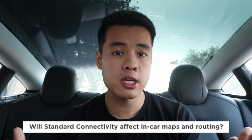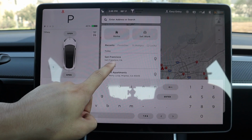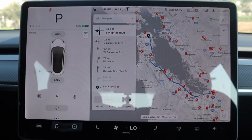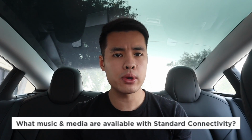The second question is, will standard connectivity affect in-car maps and routing? And the answer to this is no. Basically, the only thing that's different with the maps is the satellite view and the live traffic visualization. The regular map will still take into account all of the traffic on the way to your destination, and it'll adjust the commute time accordingly. So while it doesn't show the red traffic marks on your map, the timing to your destination will still be very accurate.